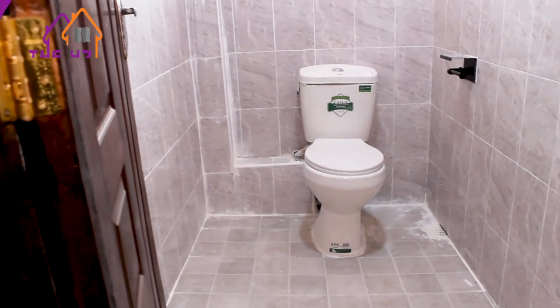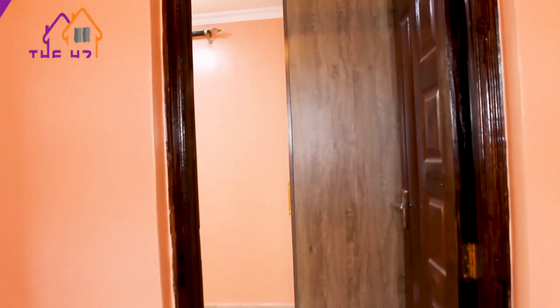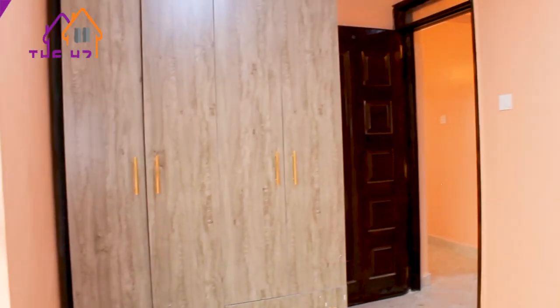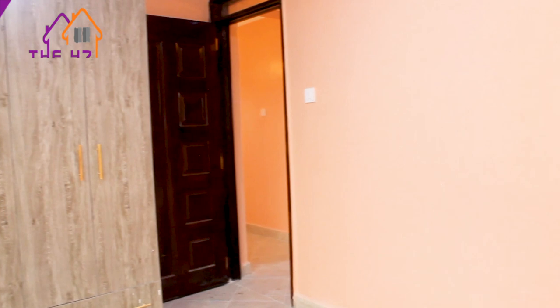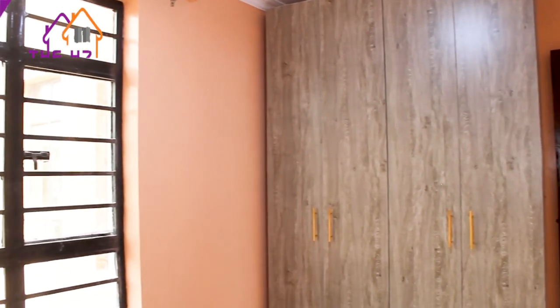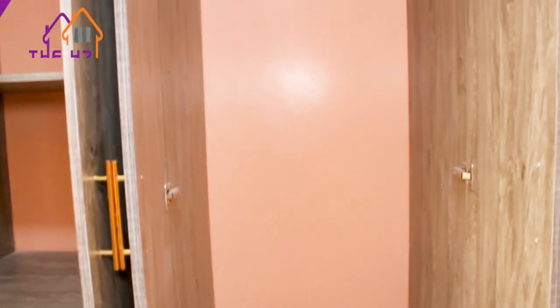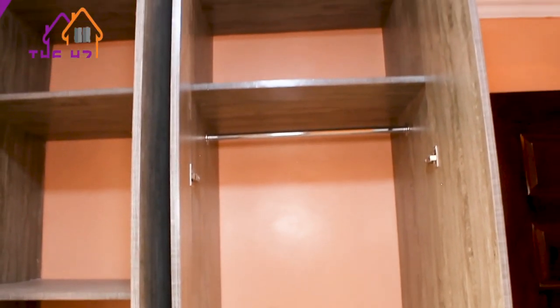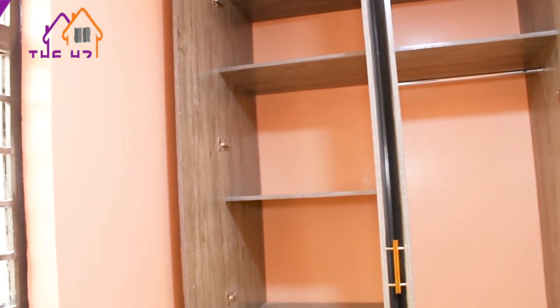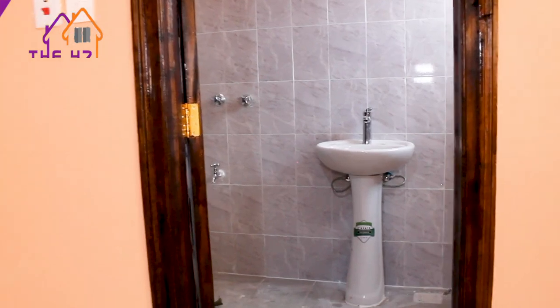Now to the bedrooms. The bedrooms in this house are spacious and are all en suite. The bedrooms come with built-in wardrobes, offering spacious storage spaces. The washrooms come with a studded finishing and also an instant shower.